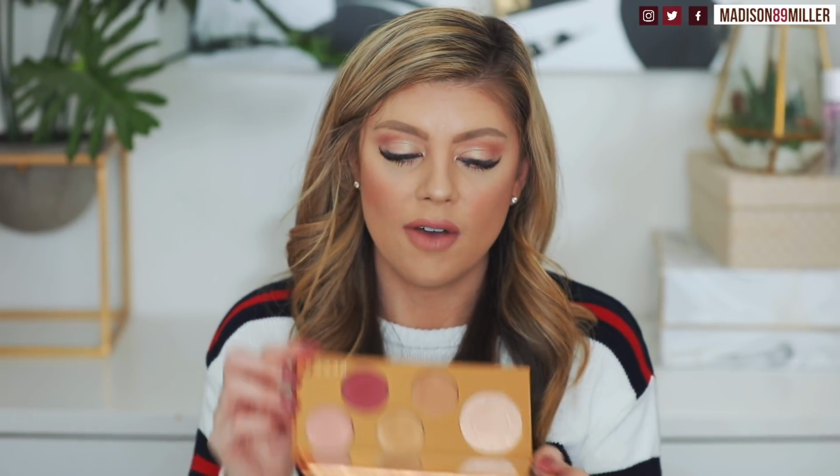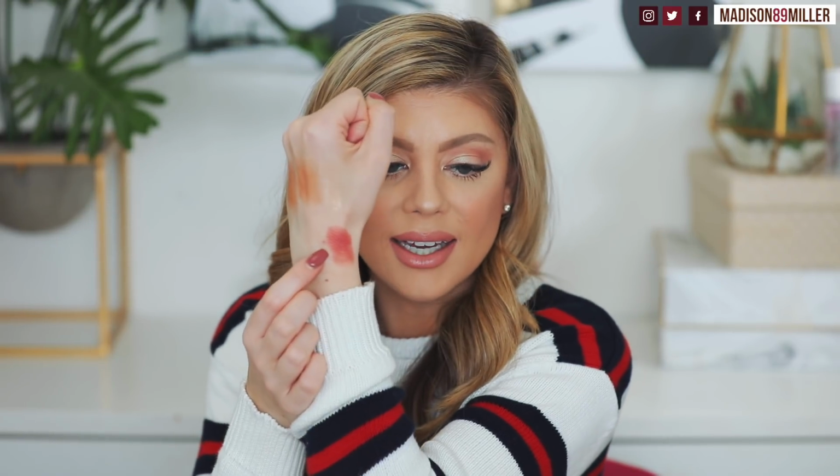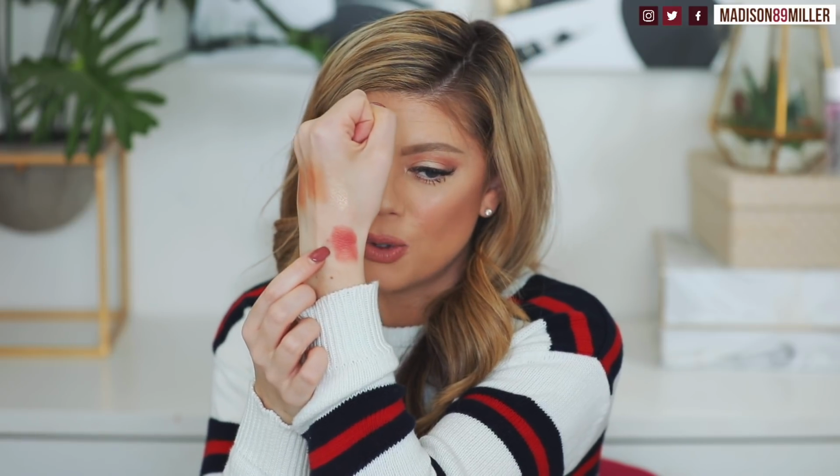And then next up is a shimmer shade, and this one is called Truffle right here. That one's pretty. That one's swatched really, really nicely. That one's stunning. And then going down to more of this plum berry shade right here, which is called Berry. This one feels like a little bit of a matte with that sheen, like that first one, but it is swatching a little patchy and it's a little dry. So I don't know how this one's going to apply on the lid.